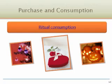Ritual consumption refers to a pattern of behaviors tied to life events that affect what and how we consume. These behaviors tend to have symbolic meaning and vary greatly by culture.